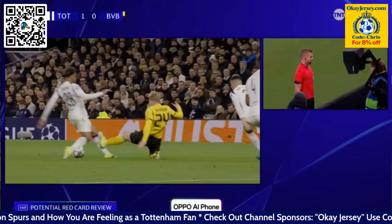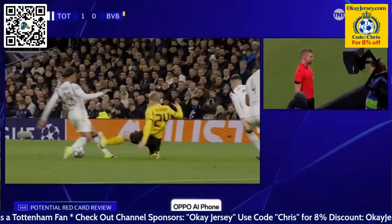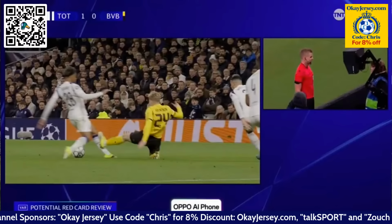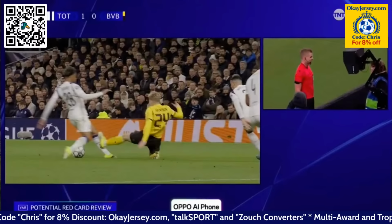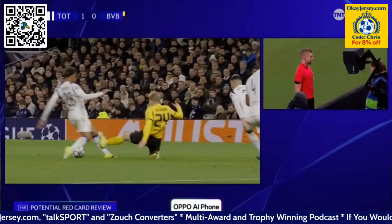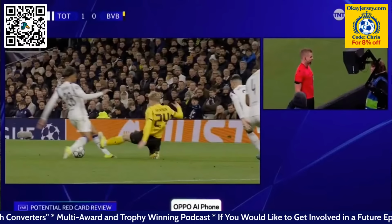Some people said it was a harsh red. I'm kind of on the fence with it. I was quite surprised it was given as a red, to be honest with you. But when the referee goes over to the monitor, how many times do they actually say, no, I don't agree with you, I'm going to go with the on-field decision? So it actually comes back to me with VAR seems to be re-refereeing the game.